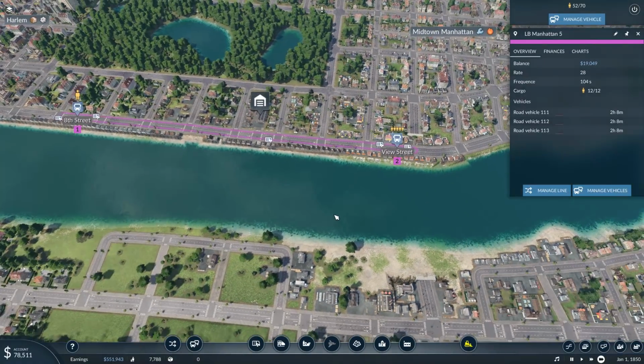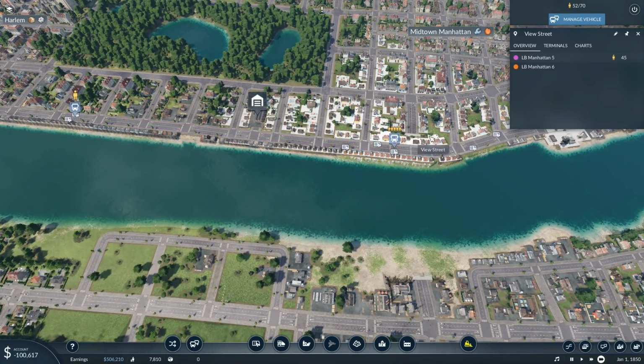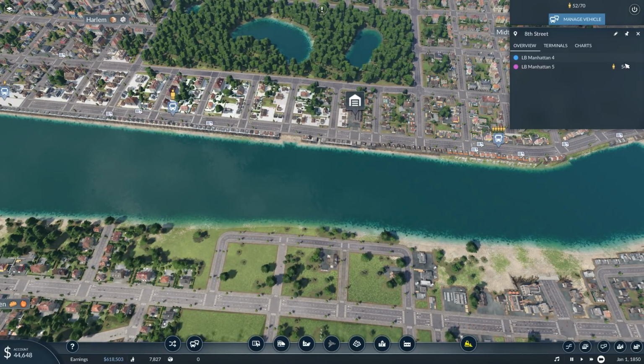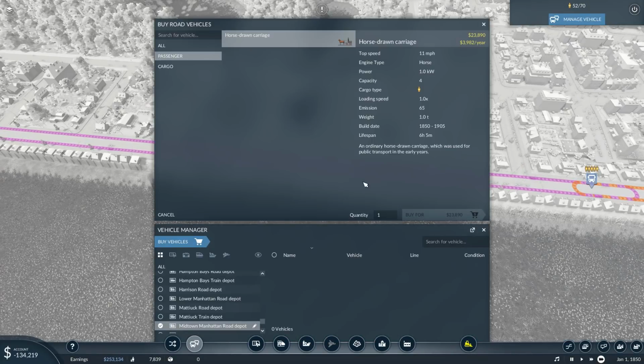Okay, well, we can pop, I think. This is way full. We've got a lot of passengers at this end, 45. At this end, 54. Oh yeah, we can definitely put... I think I'm probably... Oh no, see, so I need some more money. I can't buy anything yet.